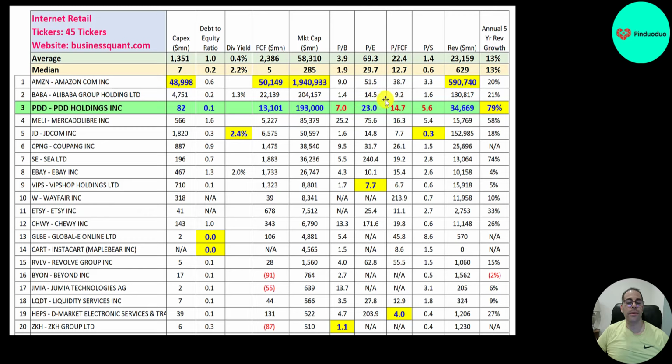There are 45 companies in the same industry as PDD, and if they have a number in red, they're worse than the median. If they have a number in blue, they're better. They don't really spend much in CapEx, so they don't need to. They have hardly any debt. They don't pay a dividend. They probably will pay one in the next few years.